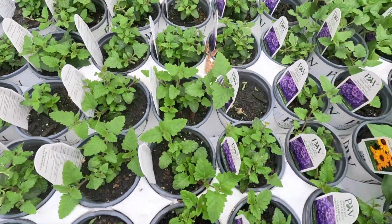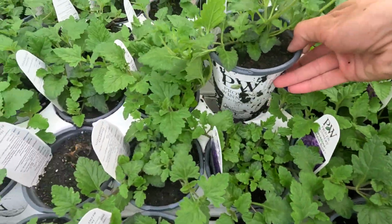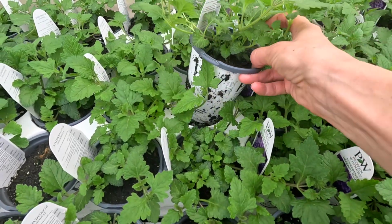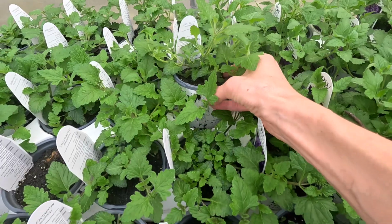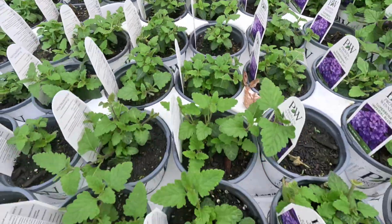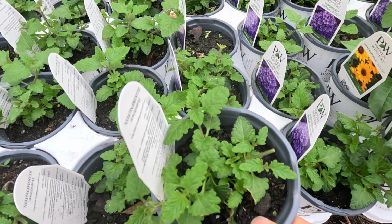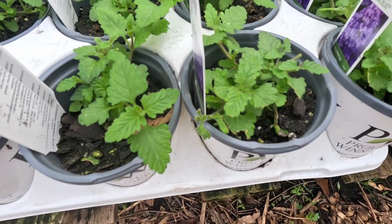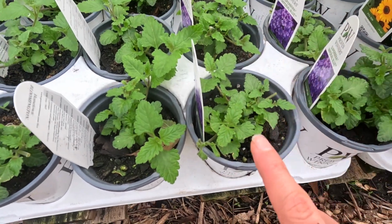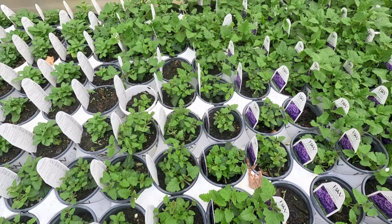Okay, these are what they look like. And this is why we have to prune. It looks beautiful, it's long, but it's getting leggy. You don't want that right now as a baby. And these are the ones Sebastian gave a haircut to. Doesn't that look amazing and different? And they're already starting to branch. So the more you prune, the more it branches out. So they're starting to get branching. So that's going to be exciting.